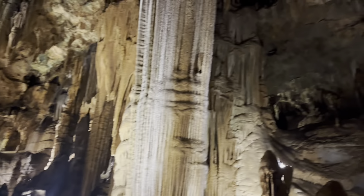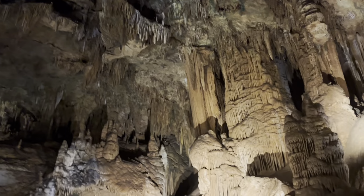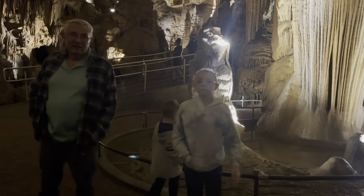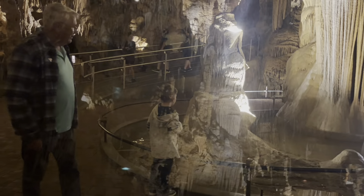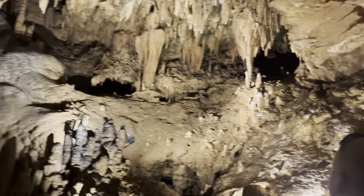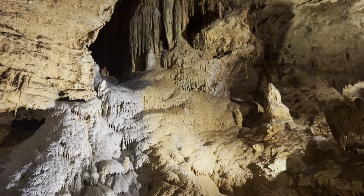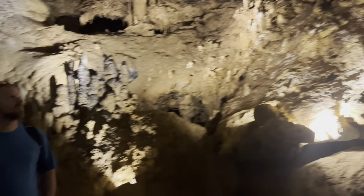I know there's somewhere where they say they collect all the money and they donate it. You just gotta make a wish and throw it in the water. You could probably come in here 100 times and not see everything, because I feel like every time I turn around, I see something new.